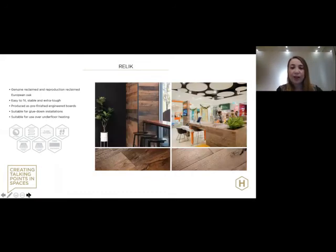Relic range, this is something that is our reclaimed collection. So we stock our genuine reclaimed products. That image you see there, top left, is a barn oak, and it's reclaimed from probably hundreds of years ago. So we see it used for flooring or vertical use, joinery, all sorts of different applications.